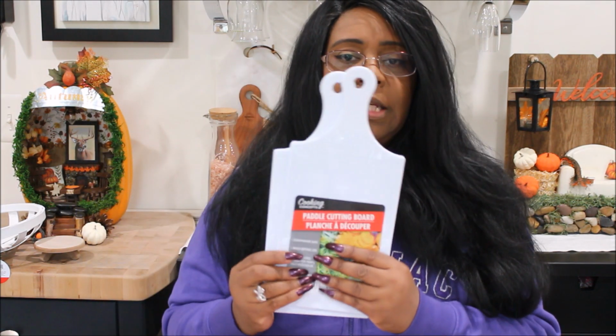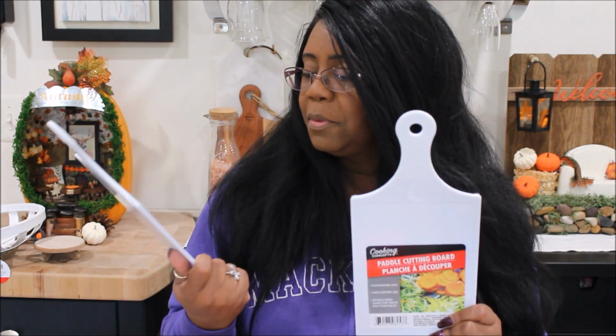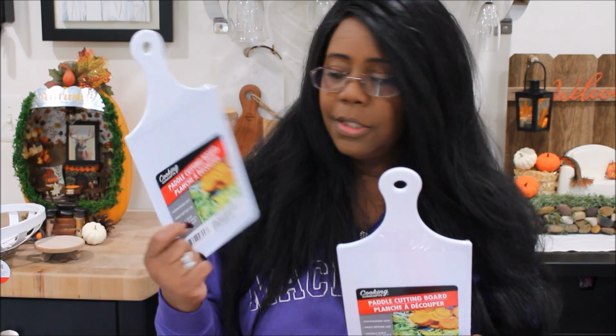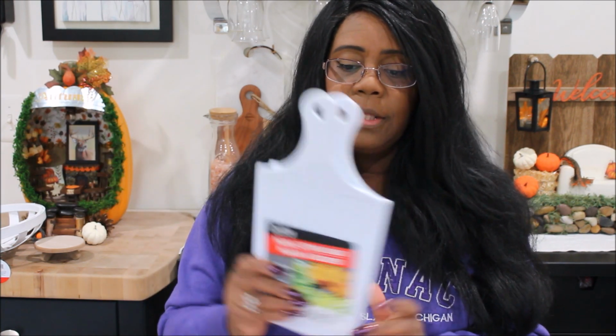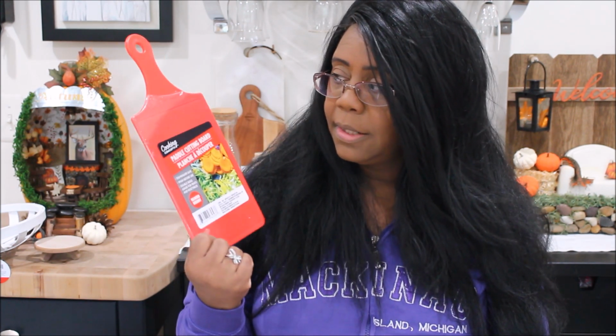Then I also picked up 2 of these cutting boards. I came up with a cute little idea to do on the cutting board for fall for my kitchen, and I'm going to be sharing that with you guys with a couple other little DIYs coming up. So I picked up 2 of those, and then my sister actually grabbed me one of the red ones because my area didn't have any red ones, and I thought it would be cute to have one for the Christmas holiday season.